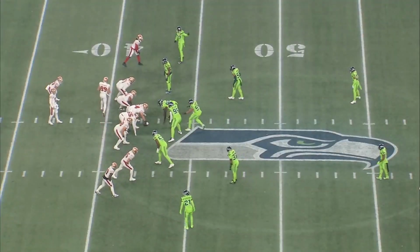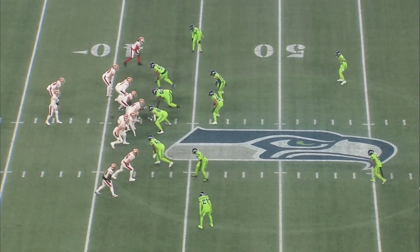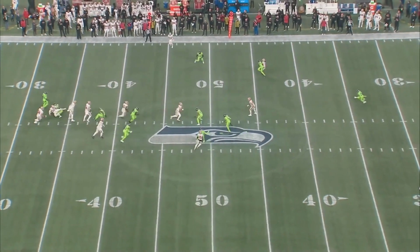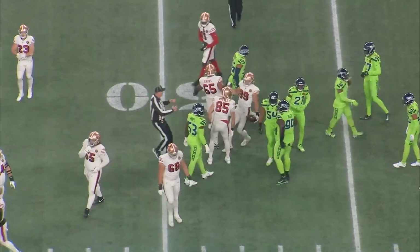Similar to cover 6, cover 3 also has 3 deep defenders and 4 underneath players. However, in cover 3, the free safety gains a tremendous amount of depth, often 15 or more yards behind the line of scrimmage to protect against the deep pass. Think what Earl Thomas played. But this is not how you play cover 6.